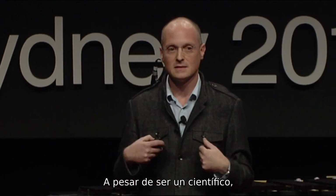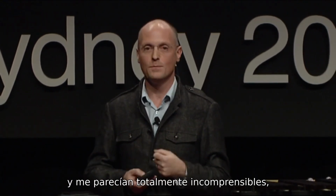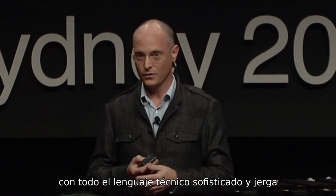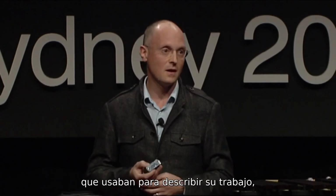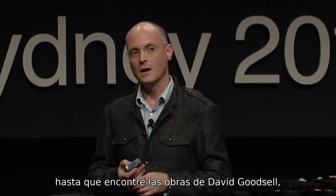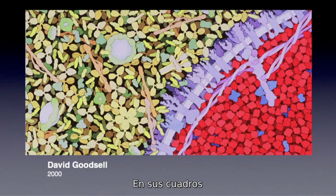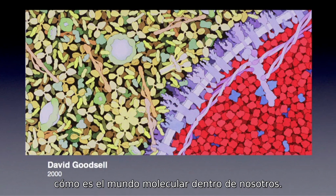Even as a scientist, I used to go to lectures by molecular biologists and find them completely incomprehensible, with all the fancy technical language and jargon that they would use in describing their work, until I encountered the artworks of David Goodsell, who is a molecular biologist at the Scripps Institute. His pictures are all accurate, all to scale, and his work illuminated for me what the molecular world inside us is like.